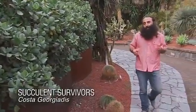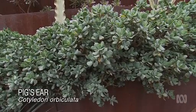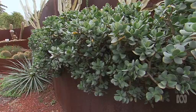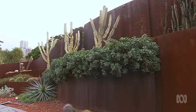Succulents are the perfect plant choice for water-wise and low-maintenance gardens and can be used in pots, planter boxes or garden beds. This mass-planted Cotyledon orbiculata creates a wonderful cascading border, and the blue-grey works perfectly with the rusted steel.